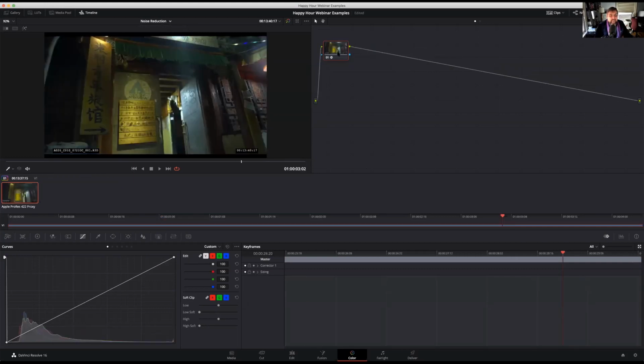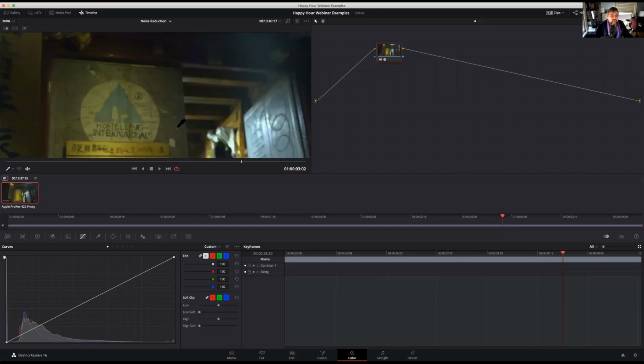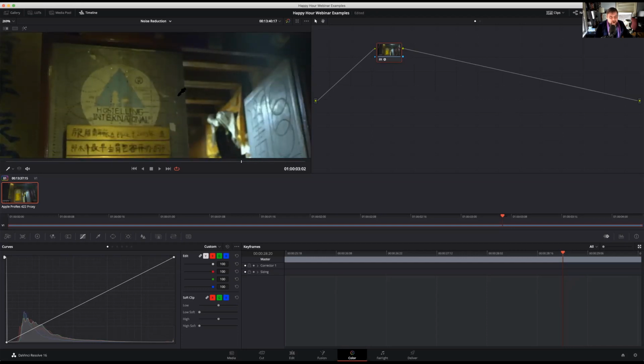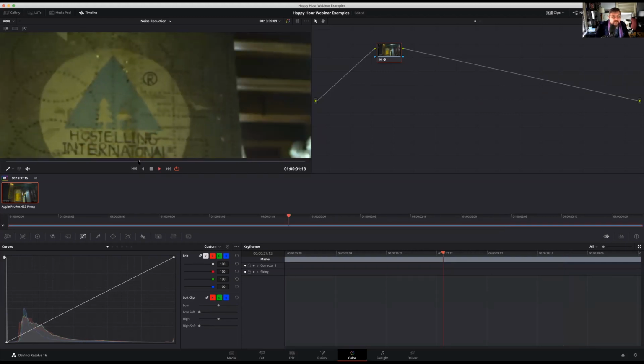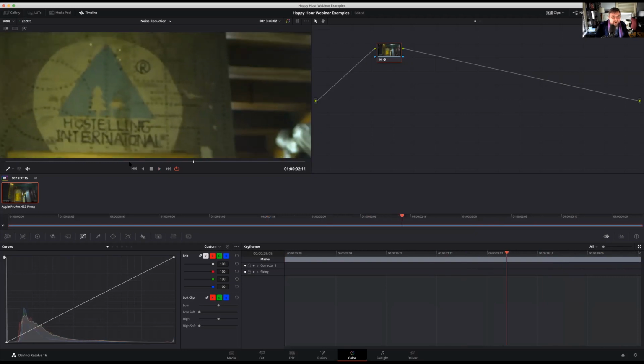So I've got a clip. It's a night shot, and it's got some noise in it. Not a whole ton. I actually looked at all the clips I have permission to show, and I haven't gotten any horrific noise on any of the projects I've worked on to show. But this has some. If I zoom in, you can see that, yeah, I got some vibration there.